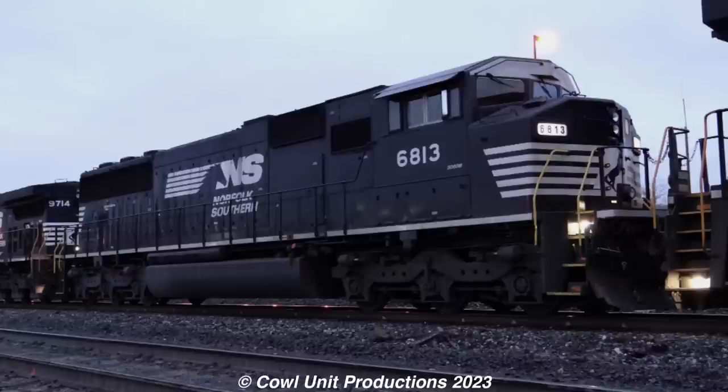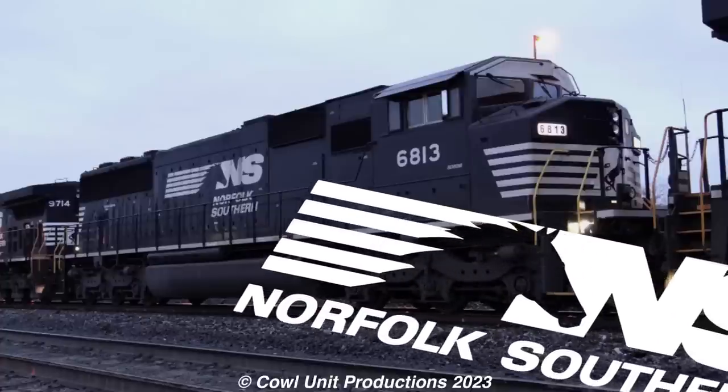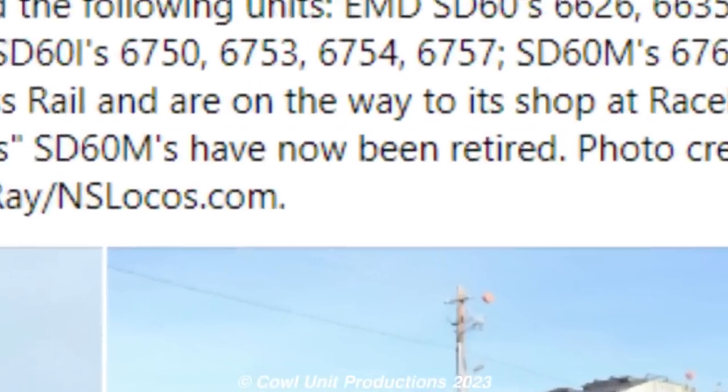Oh, wait. No. Norfolk Southern, you can't do this. Please, it's a good unit. No. And at least we still have Triclops left in service on BNSF.